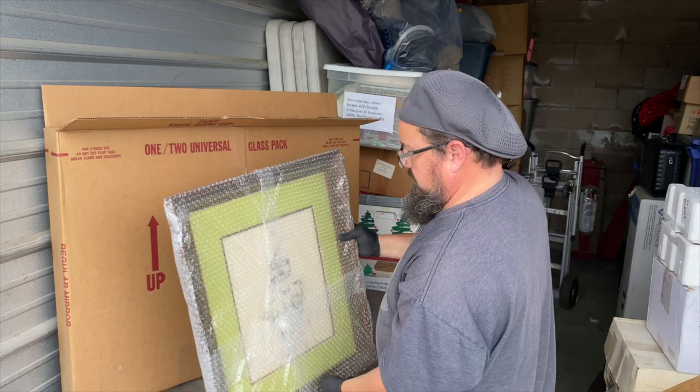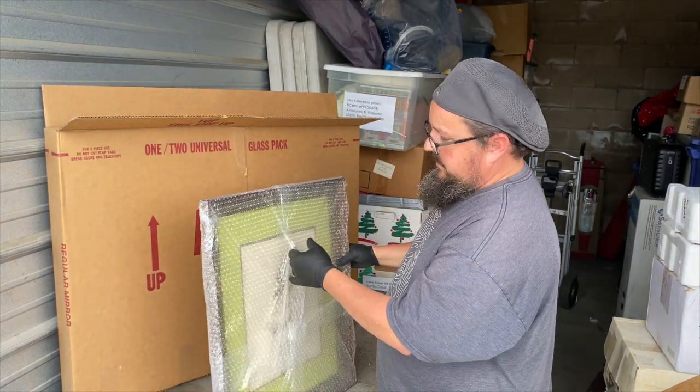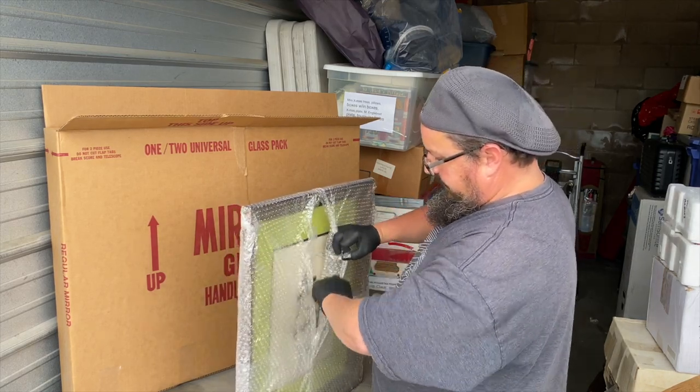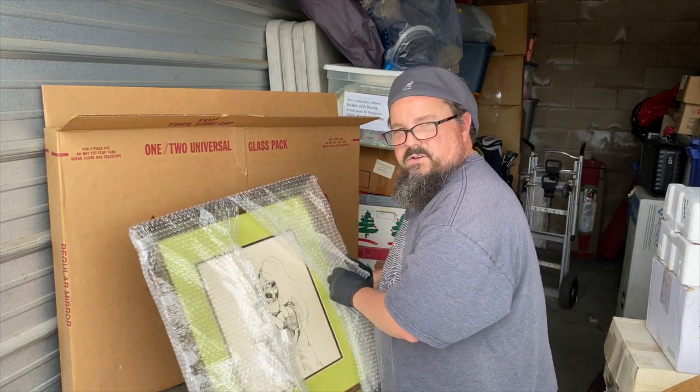What is this? Now we could do well with art. There's been some big hits in this industry with art. People finding some expensive art. Sometimes the biggest scores are in the art world.